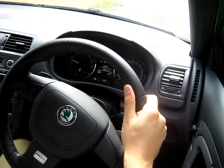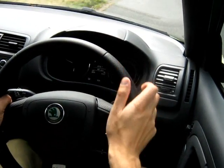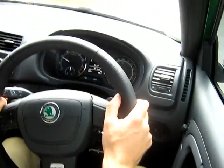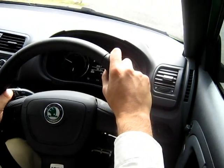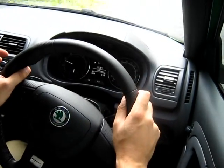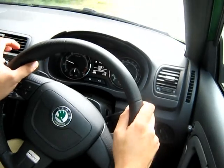But I think if they put in a manual gearbox, I think they might find an audience there, although the problem is the lack of room in the engine bay to insert a manual gearbox. I think that would work.